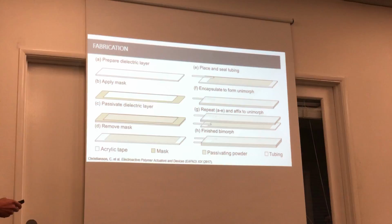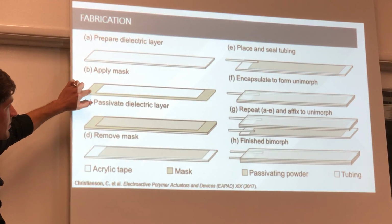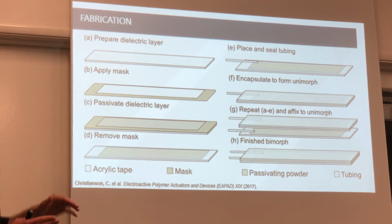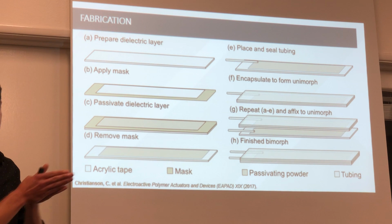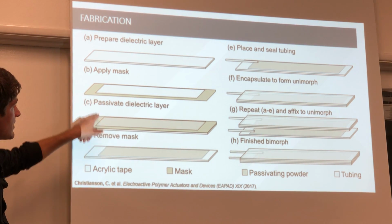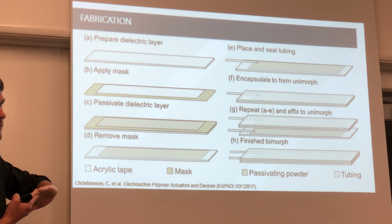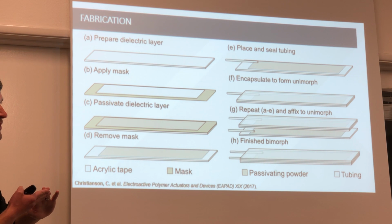This is the way that we made it. So we took a strip of VHB, that tape, we put a mask down to control where we want the electrodes to be. So the VHB tape is very sticky, and we want it to not stick to itself where we want the electrodes to be. So we put a mask down, and we put some sort of passivating powder on top of it to keep it from sticking to itself. We found that cornstarch and superfine granulated sugar work really well. Cornstarch works well because it's very fine and it keeps it from sticking to itself.